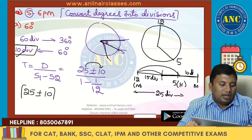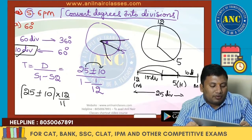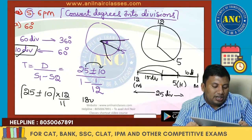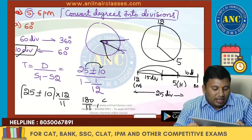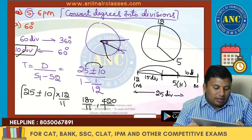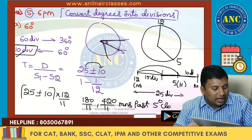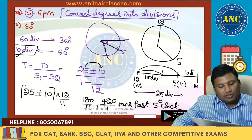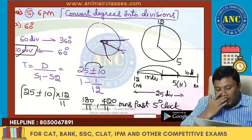25 plus or minus 10 into 12 by 11. Behind and ahead. So one answer will be 15 into 12 by 11 and another answer will be 35 into 12 by 11. That is 180 by 11, 420 by 11, minutes past 5 o'clock. Easily you will get the answer.